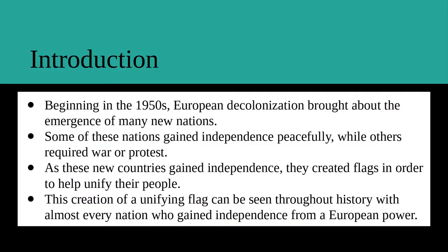In the 1940s, the United Nations only had 35 members. However, within a span of 24 years, that number drastically rose to 127. This quick increase in nation states can be directly attributed to the rapid decolonization by European powers throughout Africa and Asia. As these nations began joining the United Nations and being recognized as nation states, they also took up flags in order to help unify the people, which would eventually become their national flags, which most countries use today. Almost every single nation which gained independence from a European power took up a flag during their period of independence or at independence.